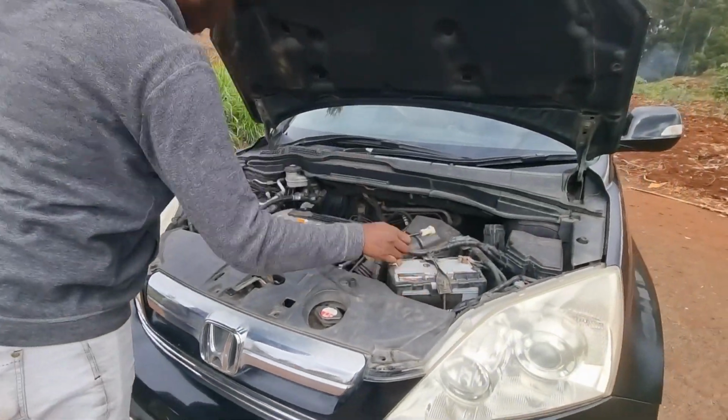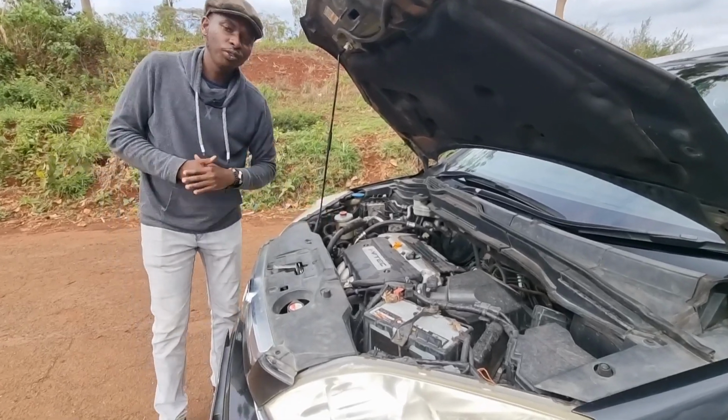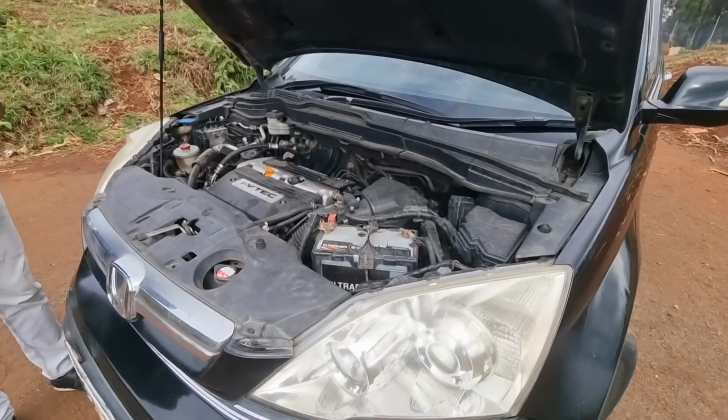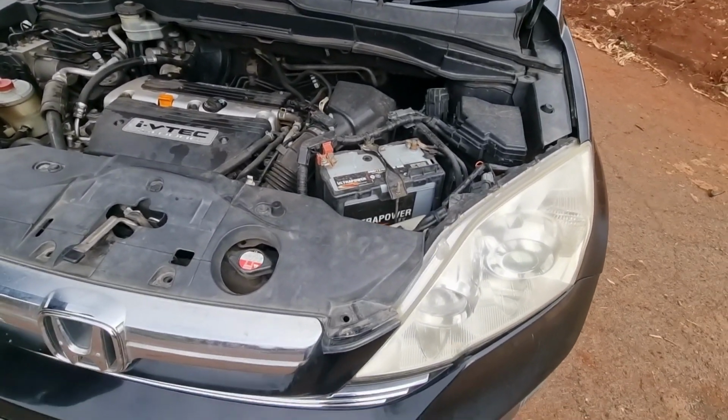So now, under the bonnet is the stuff of dreams. This particular model is the 2.4 liter engine. There are other variants of the Honda third generation CR-V with a 2 liter engine and a further 2.2 liter diesel engine.